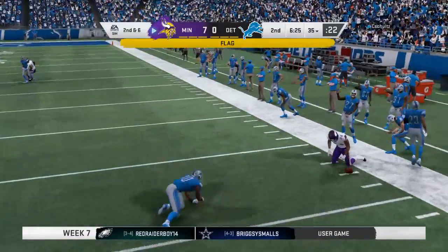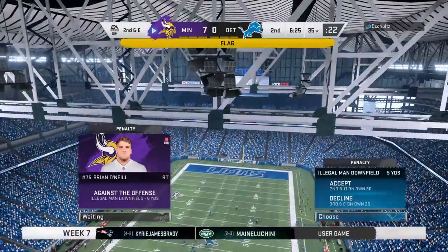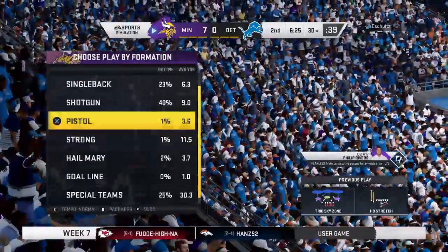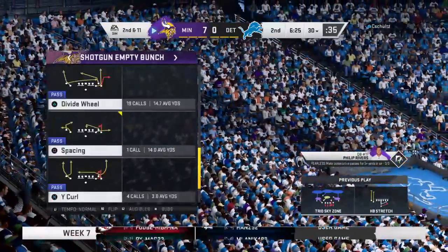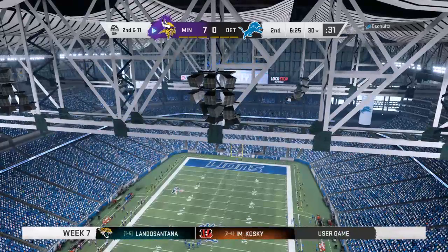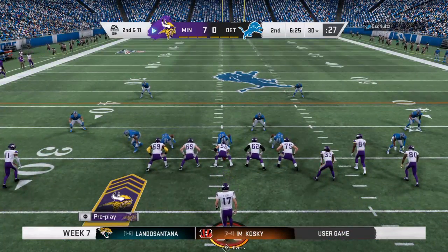And that'll be incomplete. We do have a penalty flag down, however. Let's see what that's about. So this will be accepted as it moves the offense backwards. So they'll come up after the incompletion for 2nd down.